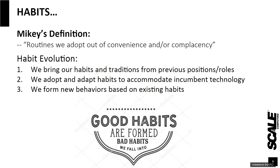How can I script this? How can I automate this? And those are just habits we form. We bring them from the different roles and the different jobs and different employers that we've been at throughout your timeline. Customs that you learn, especially early on, tend to stick with us. And we adopt habits and we change the ones we have to accommodate incumbent technology. If you walk into a new role, maybe you have changed a certain way of scripting and automating backups or doing an AD cleanup. Those are things that you could change and adapt your habit to the existing technology. But it's still a habit, right?